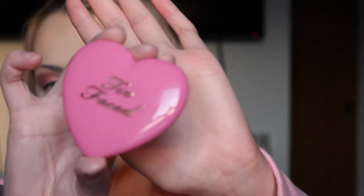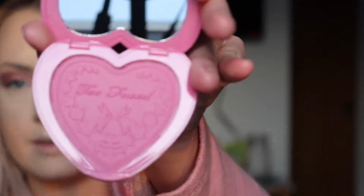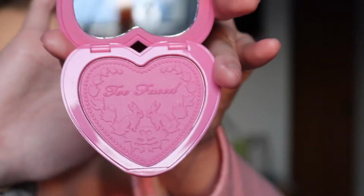So since this look is more pink and Valentine's Day themed, I'm gonna take this Little Heart Too Faced blush. This is in the shade Justify My Love, and just look how cute this blush is.